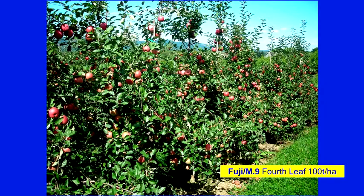Now this is one that I like to put up because this is in New York, from the Hudson Valley. Bob Anderson will recognize the Shawangunk Mountains in the background. It's Gala, and it's Fuji on M9 in the 4th leaf. And we achieved 2,000 bushels to the acre. You can see the trees are just packed in there every 3 feet. Beautiful canopy developed over the first 4 years. You can pay off a lot of bills with this kind of production.